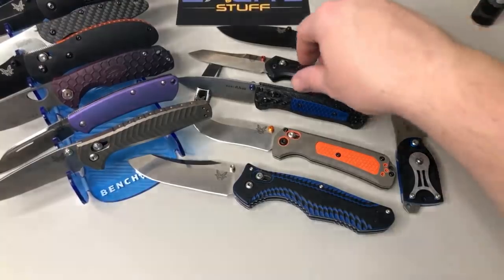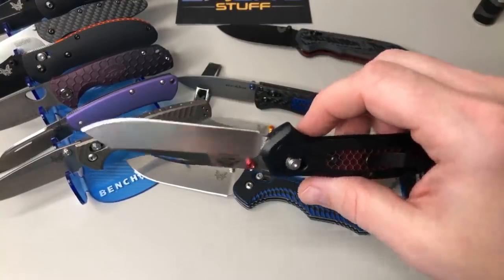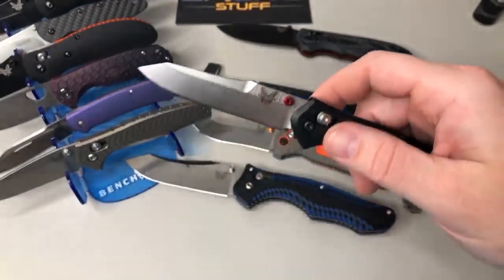Yeah, I mean, that's what you get when you have these. I know it's a smaller knife. Size-wise, this one's got the CPM 20CV. But, yeah, that's good.